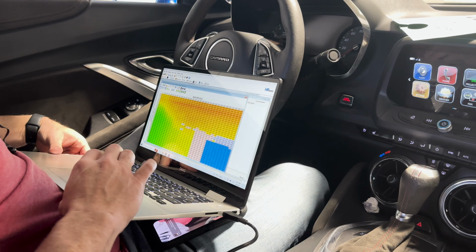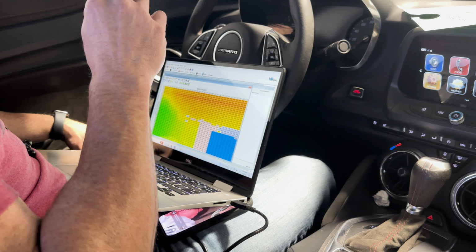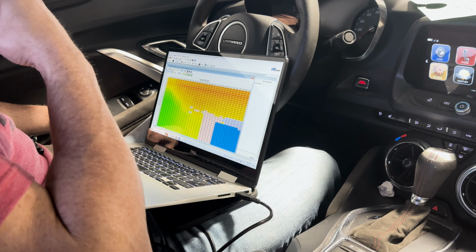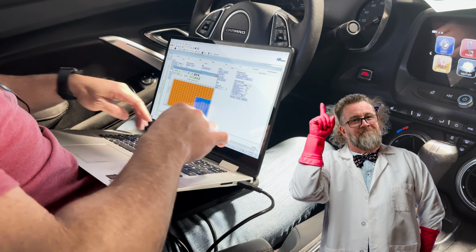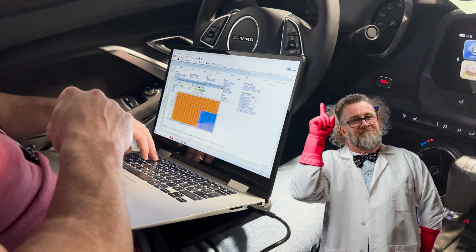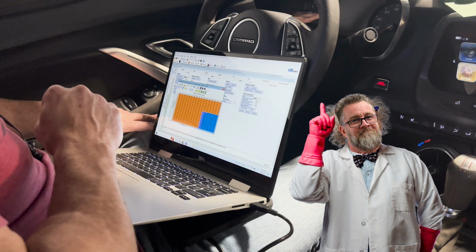So our first pull was probably the coolest pull. And then I put that degree of timing in it, made just a touch less boost, and made a little bit more power despite being hotter and a little bit less boost. I'll tell you what, let's do a science experiment here. Let's take 5,600 and up. I'm going to put that degree back in, and then I'm going to put 2 degrees on top of that for this one pull, basically adding 3 degrees from where we were at on this pull.